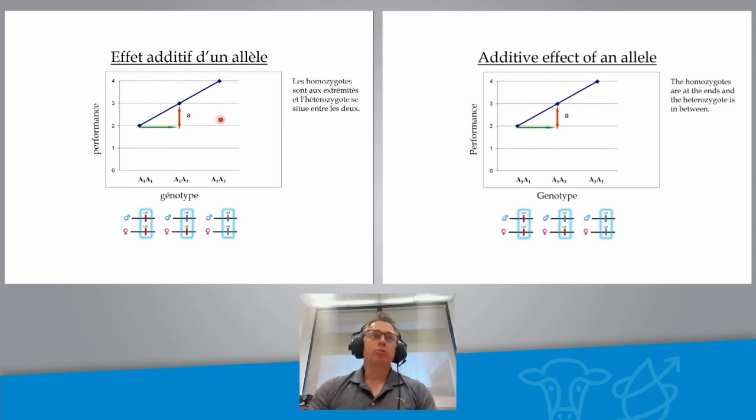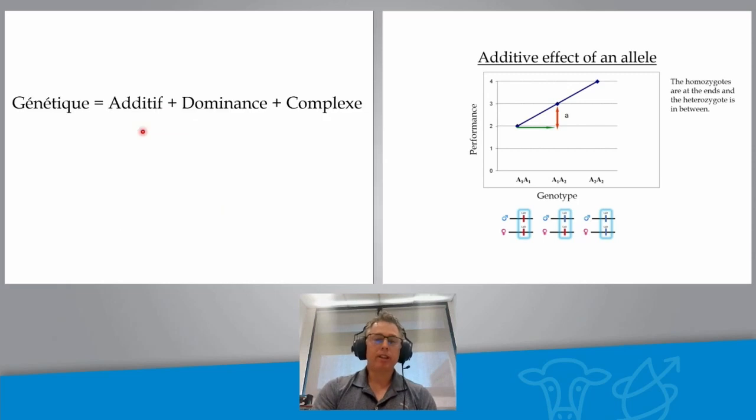So is that situation valid for all traits? Basically, all situations that can exist do exist. Is it possible that sometimes there are bearers of two different alleles which are better than two homozygotes? Is it possible that the heterozygote animal is not really totally in the middle of the two, but a bit more like here, or maybe underneath? All possible cases exist, except that the mathematical models we use take it for granted that the system works linearly like this for everybody.